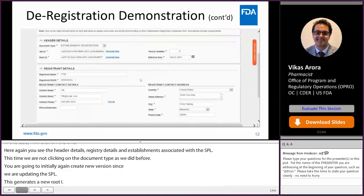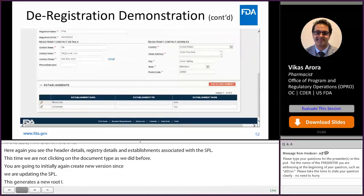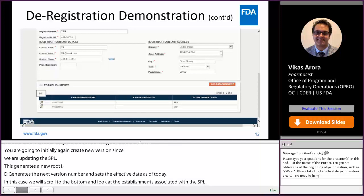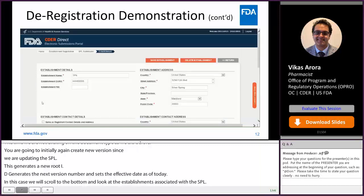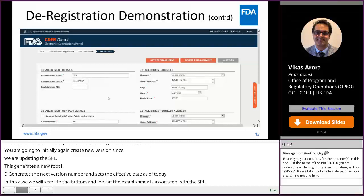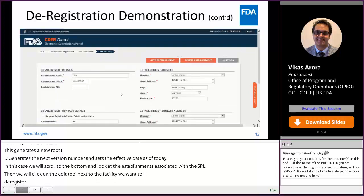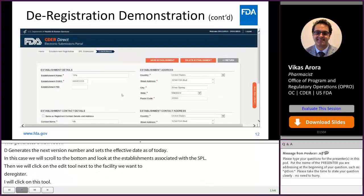But in this case, we're going to scroll to the bottom and look at the establishments associated with the SPL. Then we're going to click on the Edit tool next to the facility we want to deregister. So I'm going to click on this Edit tool for the TPN facility. This goes into the establishment details and contact details of the establishment. What we're going to do next is click on Delete Establishment.